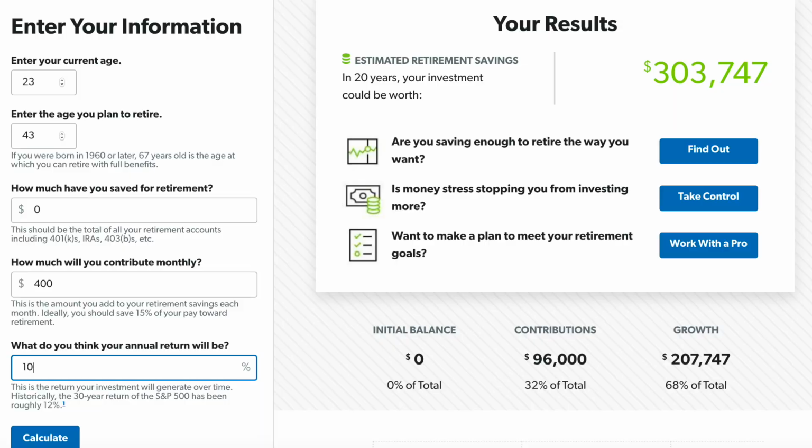Let's say you got closer to the national average of the S&P 500, which is around 10%. Well, that $208,000 now jumps to $300,000 in your account. So this is why it's gonna be so important to make sure we pay these debts off as fast as possible and get to where our money is now working for us and building wealth. So how do we do that?